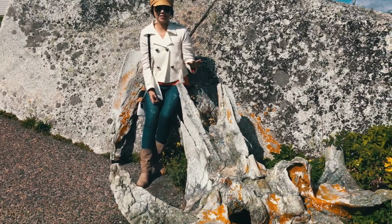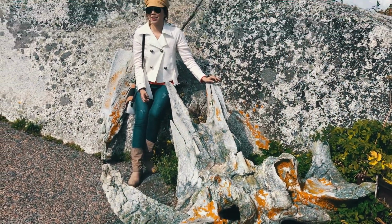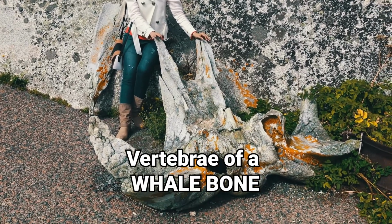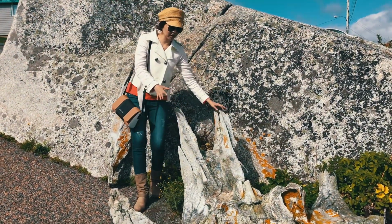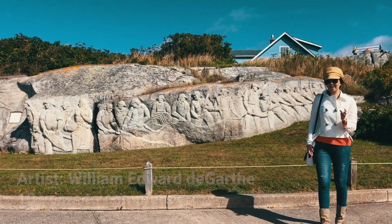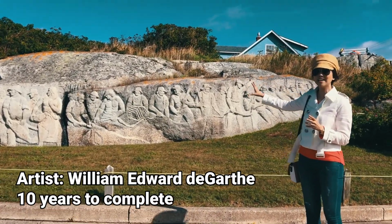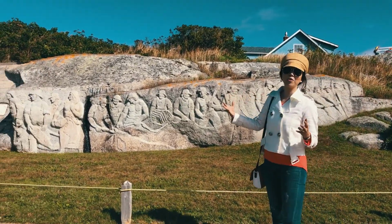Okay, so you would think that this is actually rock, but this is an actual vertebra of a whale bone. Isn't that extraordinary? It is huge. And you would think it's probably part of a tree or a rock, but no. Actual fossil right here. So the artist, Degarth, had actually carved all this into the stone, and it took him 10 years to complete. So this is what welcomes you when you enter Peggy's Cove.